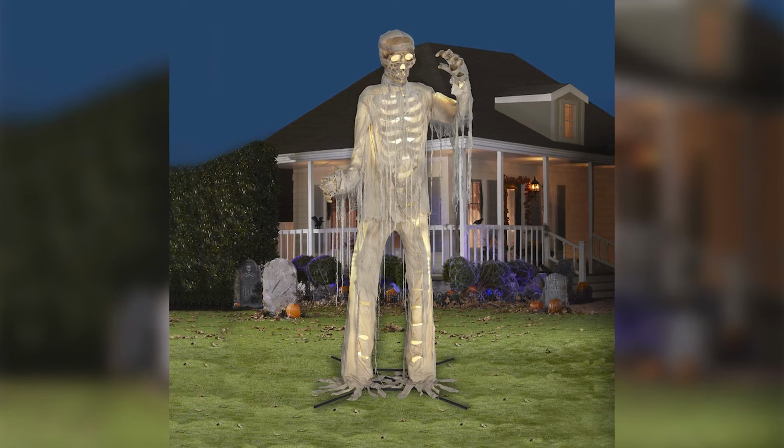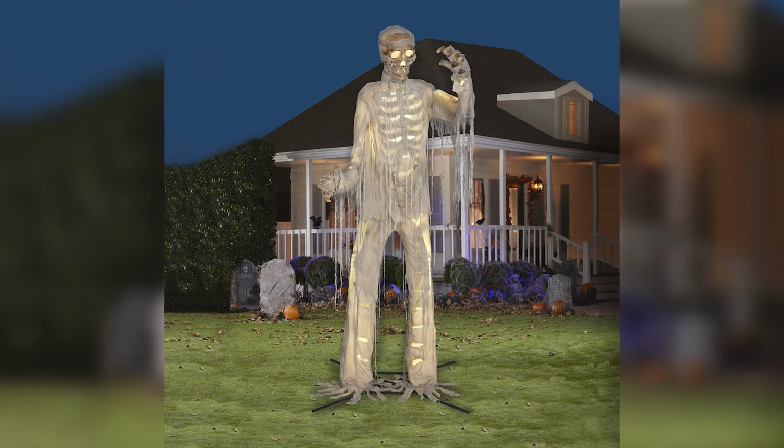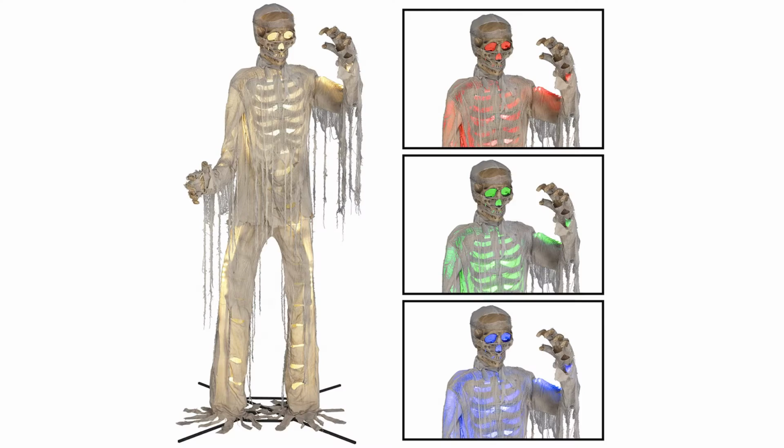The all-new mummy comes from Gemmy Industries and features posable arms, creepy sound effects, and an eerie flickering light effect that's available in 4 different LED color options: red, green, blue, or classic warm white. The mummy retails for $348, but like the Home Depot skeletons, was quick to sell out. However, if you want to be notified of a restock, you can visit the product page on Lowes.com, provide your email, and they'll notify you when the 12-foot mummy is available again.